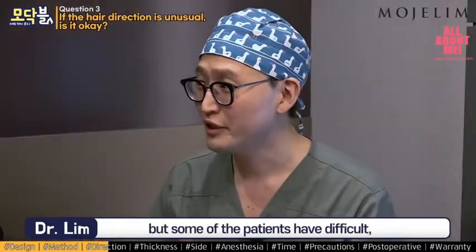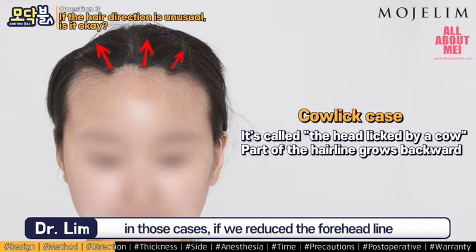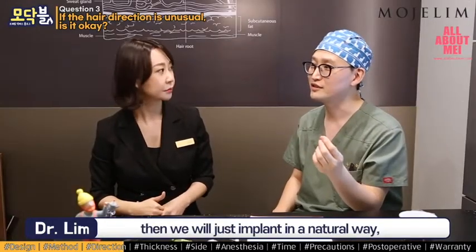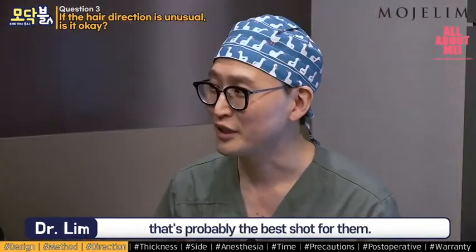But some patients have difficult, awkward directions like a cowlick. In those cases, if we reduce the forehead line, then we can actually correct the directions. But if you don't have enough space, then we'll just implant in the natural way. So that's probably the best shot for that.